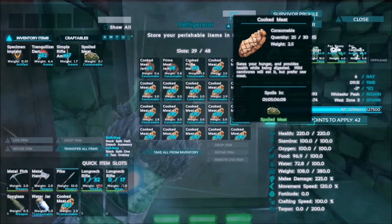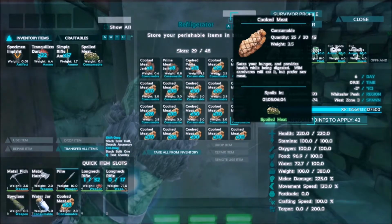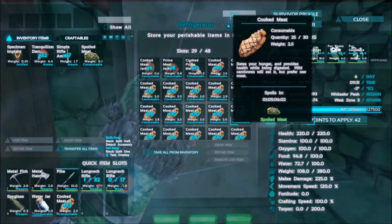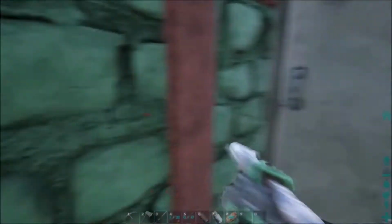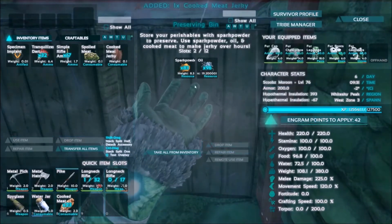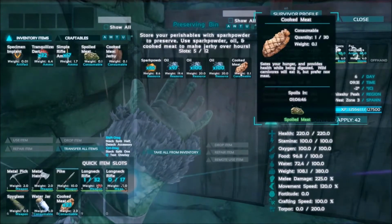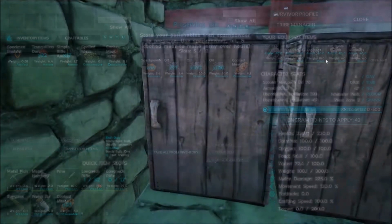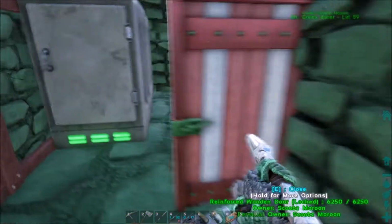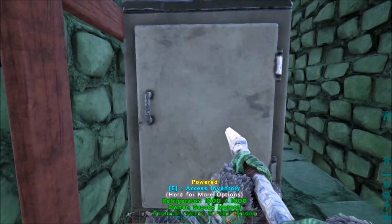It really raises the spoil times. I mean, for crying out loud, this is over a day now. And in comparison to a preserving bin, this one's a couple hours. So a preserving bin goes from hours to a refrigerator to days. That's really going to save on the spoiled meat and stuff.